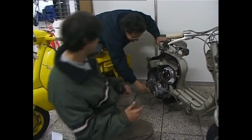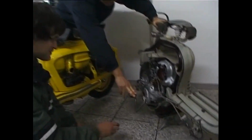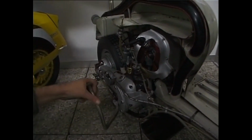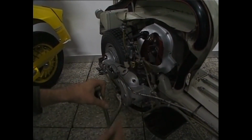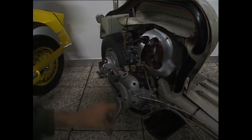Hey, it all turns over, look at that. If we can get the camera in here, we can... Sorry, no gasoline. There's no petrol in it, but we can get an idea as to how the engine runs. Piston up and down here, vertically obviously, rather than forwards and back.